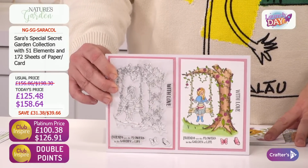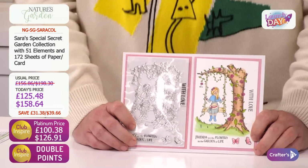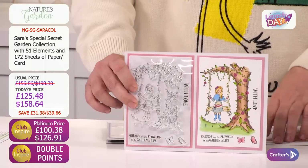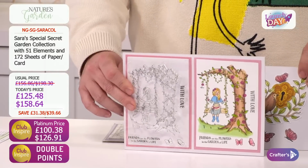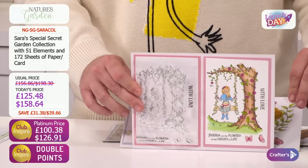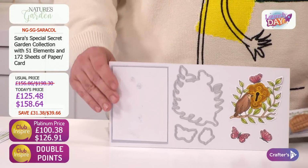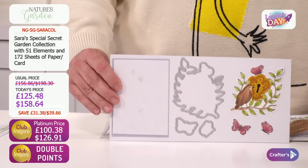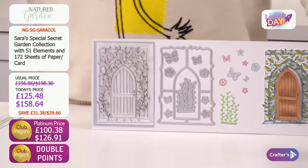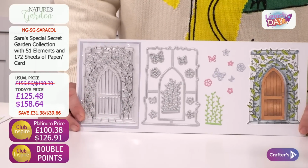Let me just read that the other way around. Friends are the flowers in the garden of life. Isn't that beautiful, Debbie? Some really lovely little embellishments there as well with your butterflies and that wonderful twisted rose around that tree there. We then move on to the Secrets Unlocked, which is that beautiful padlock with the birds there and the butterflies, which is amazing. And then, of course, we have the Enchanted Door, which is this one here.